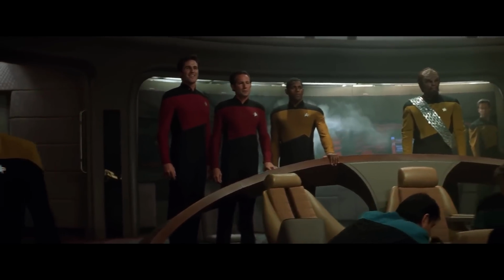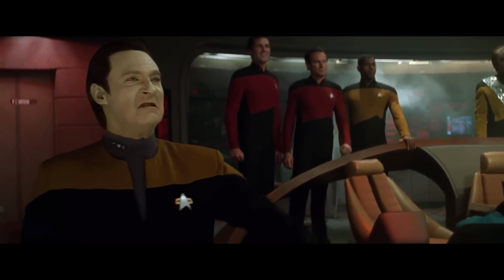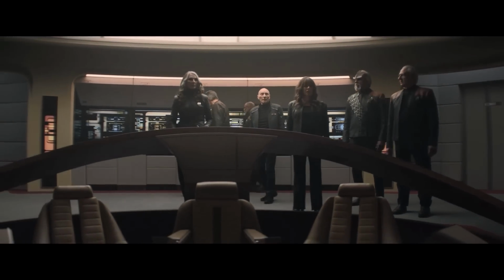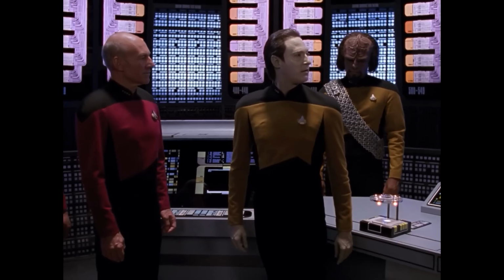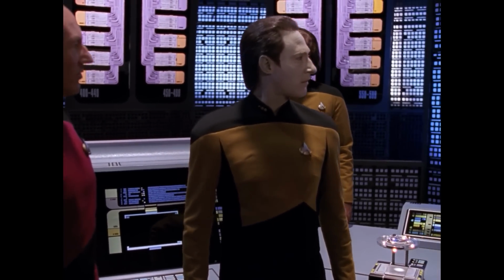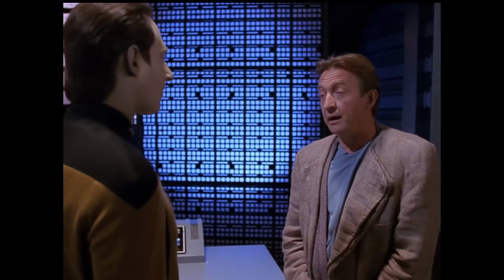Just look at the difference some extra consoles and more dramatic lighting made to this same bridge set in Star Trek Generations and even Star Trek Picard. All of this is to say TNG's visual style is not emotionally driven. The viewer sits back and watches from a distance rather than the story being told visually to make the viewer feel part of the drama.